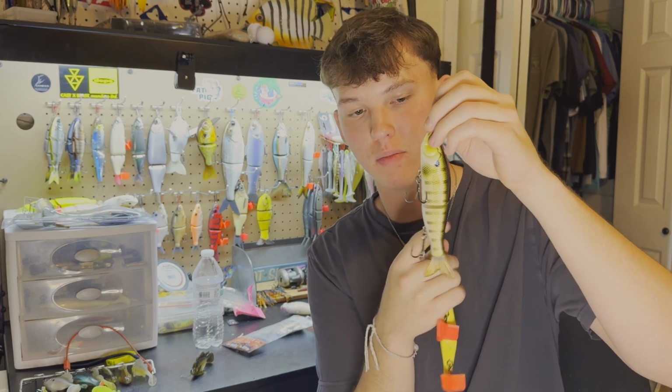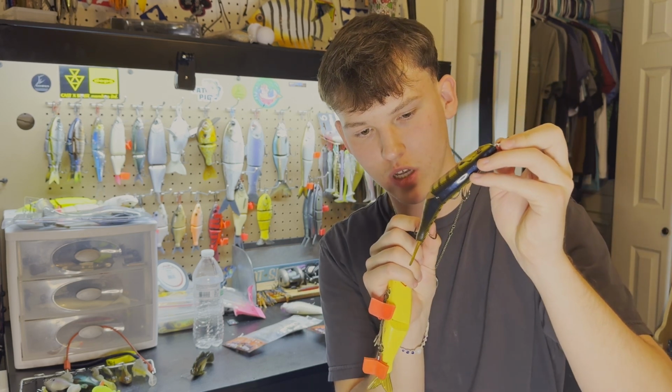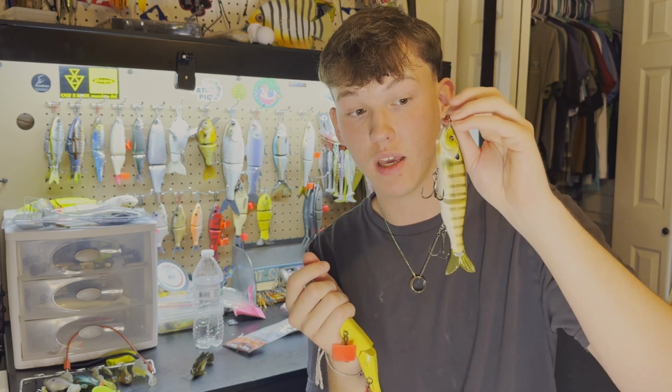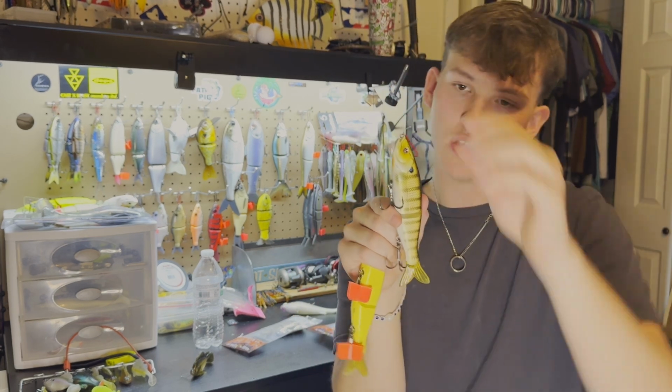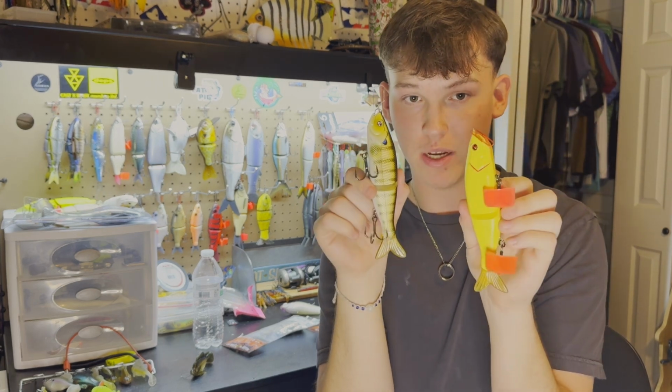They're like 16 bucks, made by River to Sea. This is the 115 size, I believe, or 120. No, I'm stupid. It's the 168, but these are great beginner swim baits if you're trying to get into glide baits. Go ahead and pick yourself up an S waver.